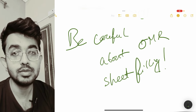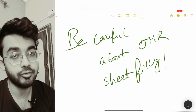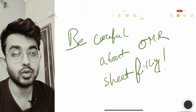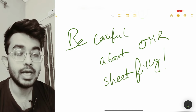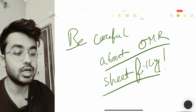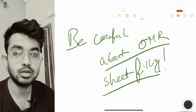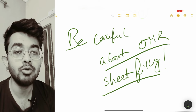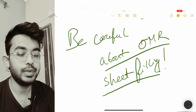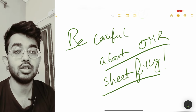If you make this mistake, your whole effort will go in vain, will be wasted, and you also lose 1 year. So be more careful about OMR sheet filling, it is very, very crucial. Otherwise your paper is gone. How much you scored in the examination hall will not be counted. Your OMR sheet will show your effort, right? So please make sure, otherwise that will be the biggest blunder in the examination hall.